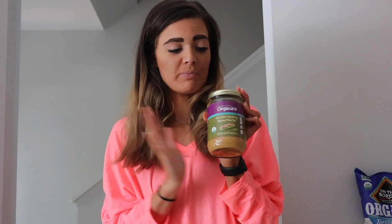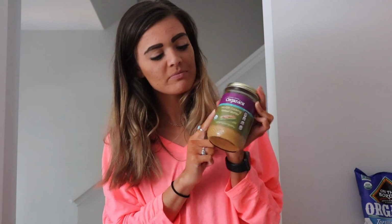Again, we're on a budget, and peanut butter is a better budget-friendly nut butter. So I just went ahead and got this one, and it is USDA organic too. Also for vegetables, we do have spinach.